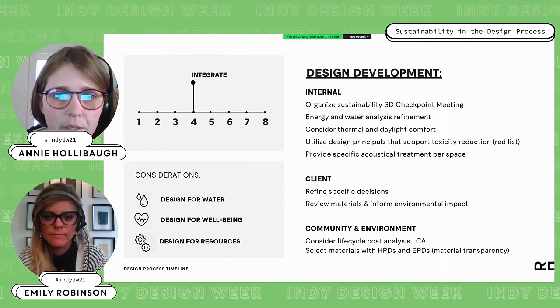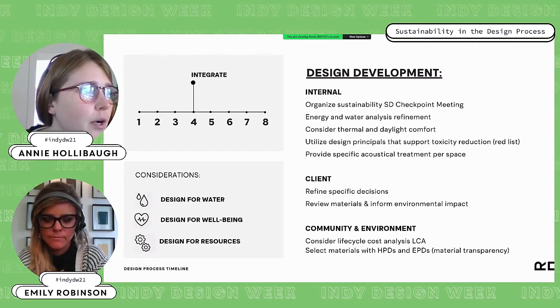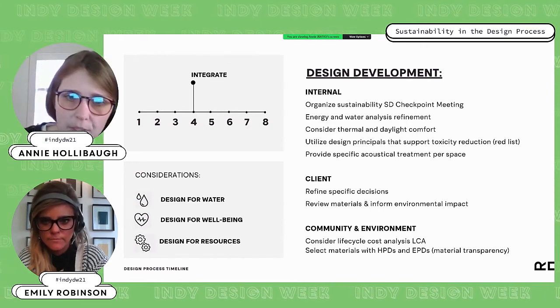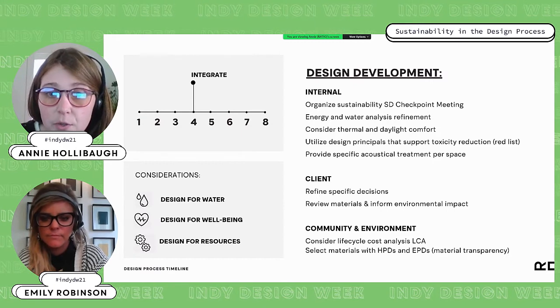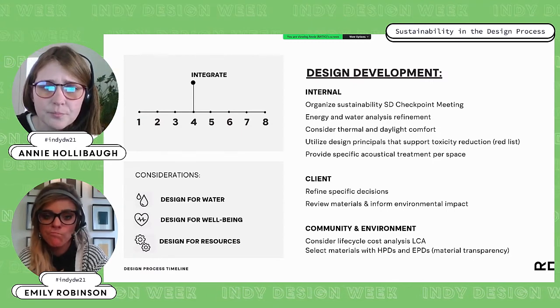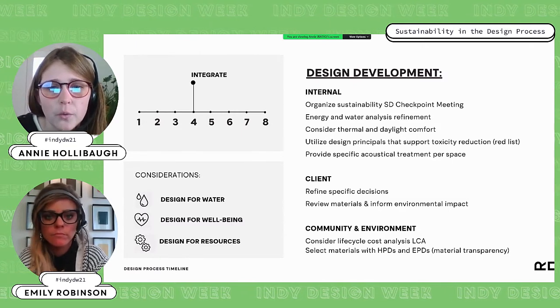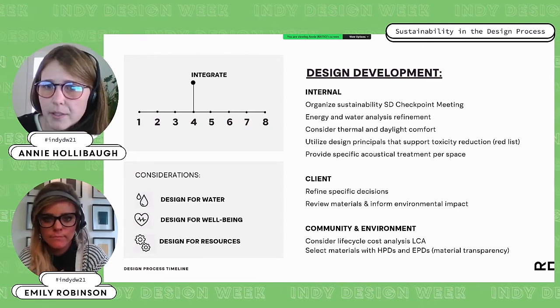Also, what you're going to want to consider for materials is, with the industry right now, just due to the complexity of how so many different materials are made, we are asking a lot of industry manufacturers to be transparent and to post what exactly is in these materials. So things like HPDs and EPDs are what you're going to want to look for and try to give priority when selecting materials.